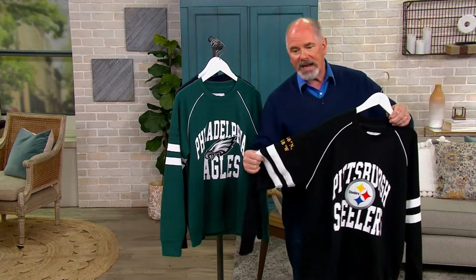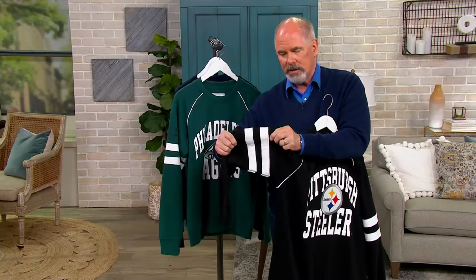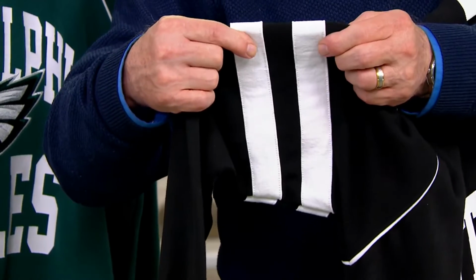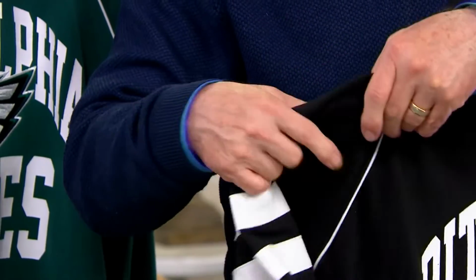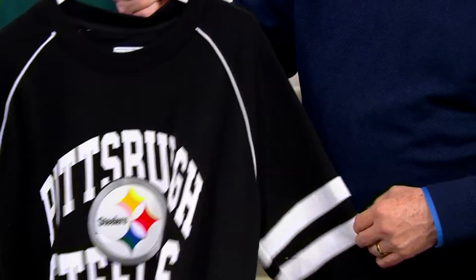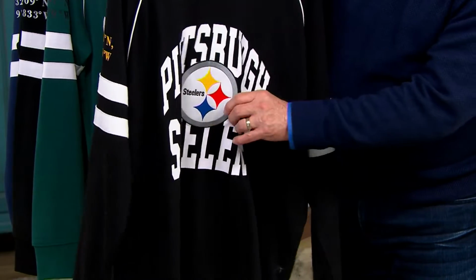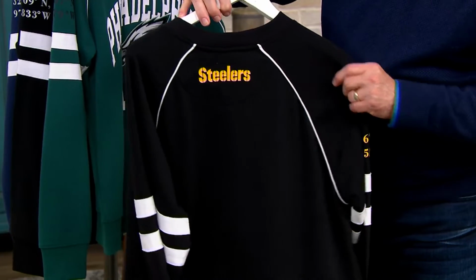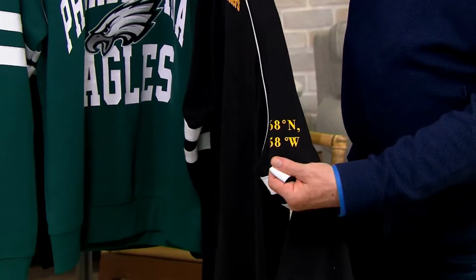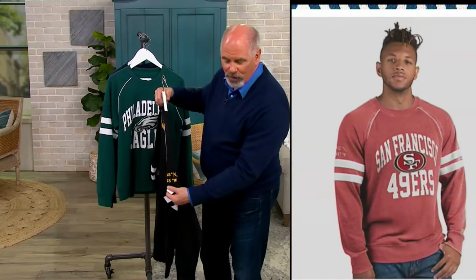Now, by the way, it's an engineered shirt. Here's what I mean by this. When you see the white stripes on the sleeves, it's a separate piece of fabric that has to be cut, has to be sewn. So there's a lot of dimensions to this. Beautiful stitching on it, and it is just a gorgeous, gorgeous piece. So you've got your team. This is all done in tackle twill embroidery on the front. On the back, you've got your team name, and then here, give me a minute. That's pretty cool. You've got the topographical listings of where your town is located.